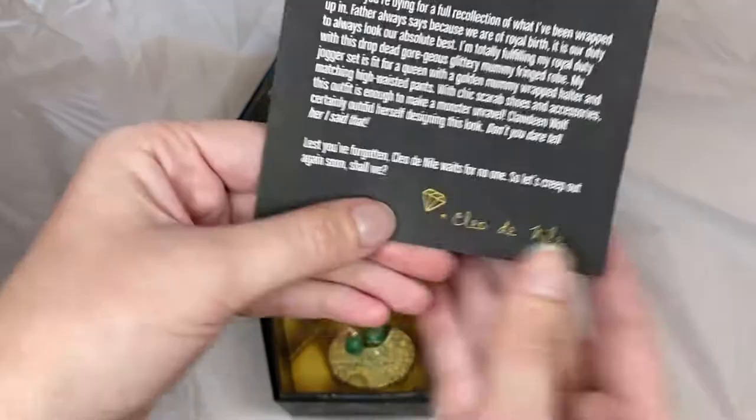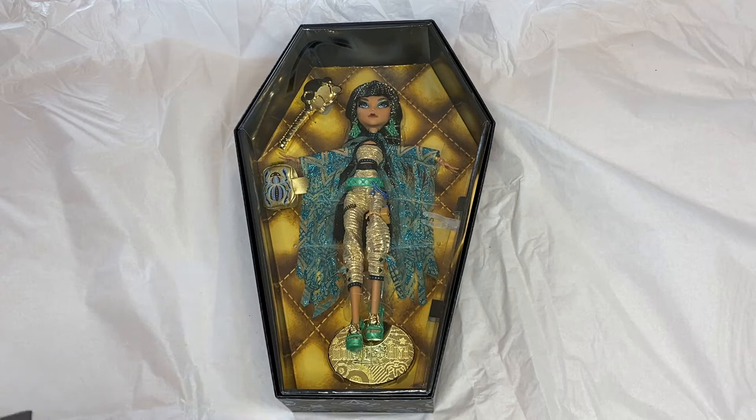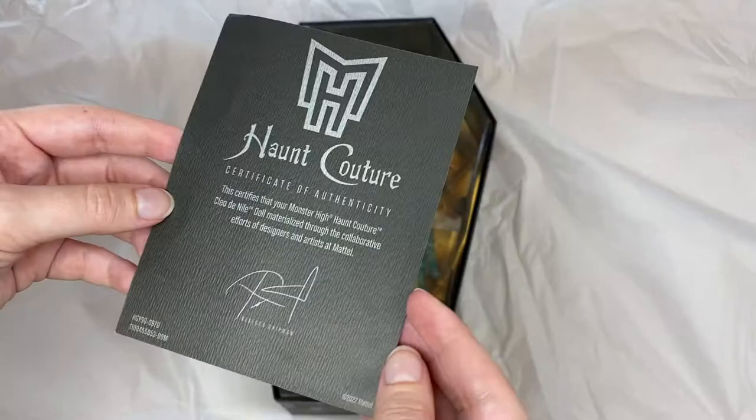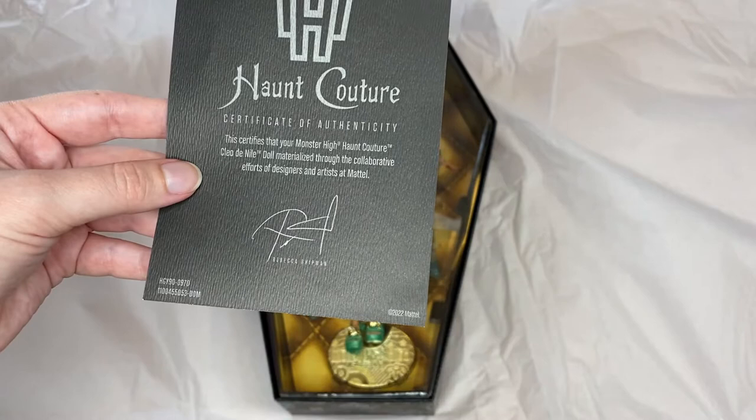Diamond, Cleo de Nile. I am so sorry, that was a terrible impression of Cleo, but I started and I couldn't stop. And then on the back, we have the Certificate of Authenticity. Once again, designed by Rebecca Shipman. Love her, love her, love her.